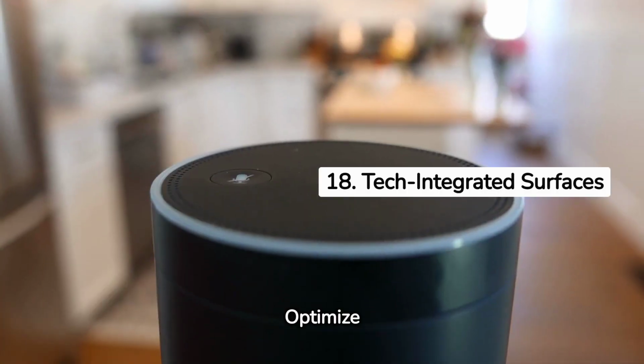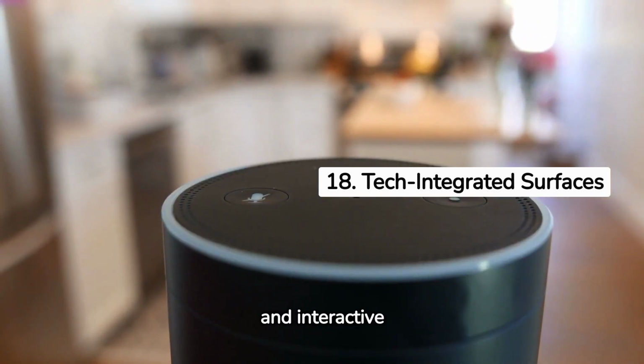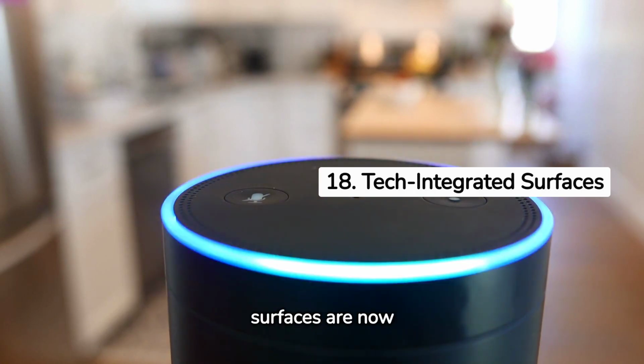Optimize technological features in your kitchen. With integrated touchscreens, Bluetooth devices, wireless charging, and interactive displays, your kitchen surfaces are now multifunctional, providing convenience and innovation at your fingertips.